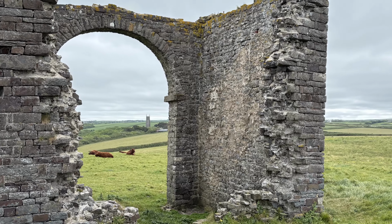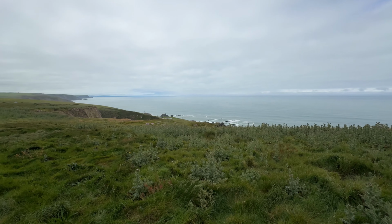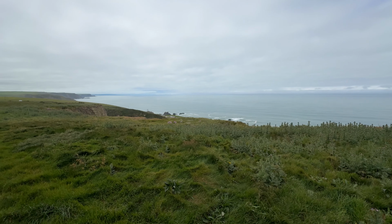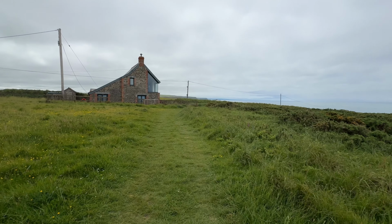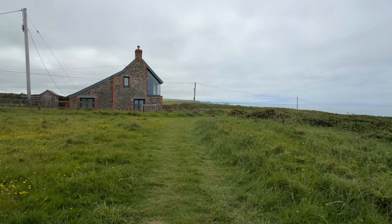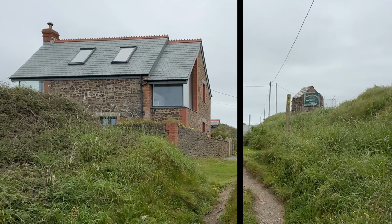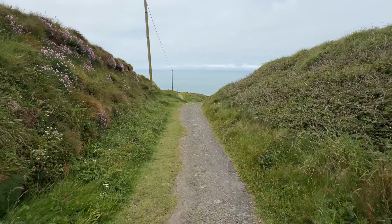The church in the background is St Nectan's at Stoke, and that's where my walk from Hartland this morning left the tarmac. Up ahead is Rocket House, and if, like me, you're wondering why it's called Rocket House, it's because it was built in 1891 to house rocket-propelled cable equipment used in maritime rescue. How cool is that?